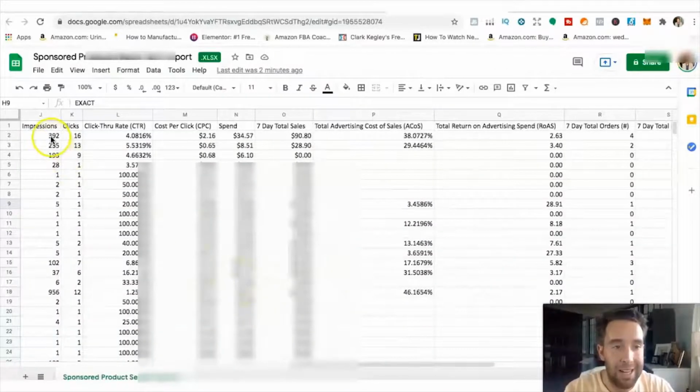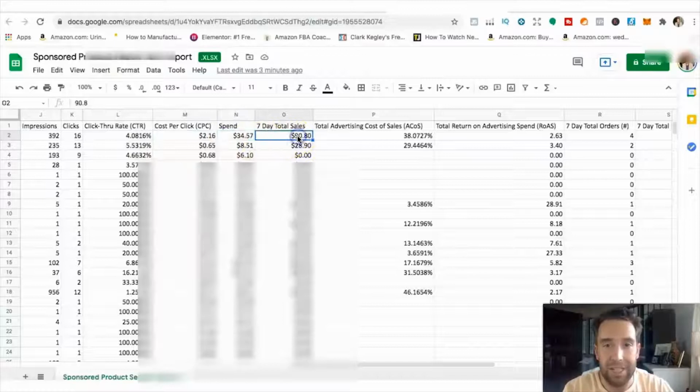Which keywords or ASINs have impressions, have clicks, and have a good click-through rate around 2% or higher, and a good cost per click, the lower the better. The spend is obviously lower and the sales is higher.